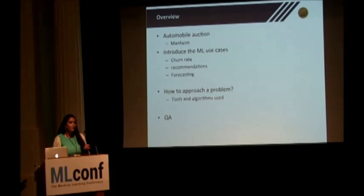First, I'll introduce what we do in the vehicle auction industry, especially at Manheim. Then I'll introduce some of the machine learning use cases that we used for some of the problems, and how we approached the problem, what algorithms we used and what the results were. I'll just give a glimpse. And then, if time permits, we can have a Q&A.